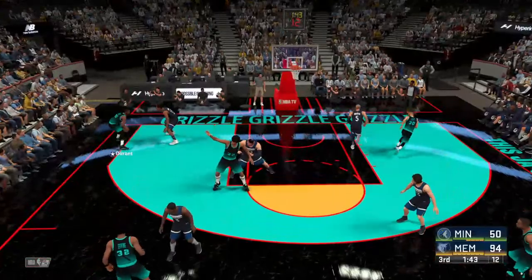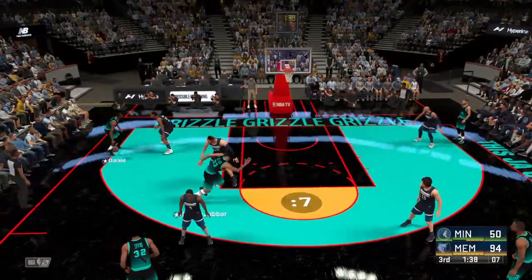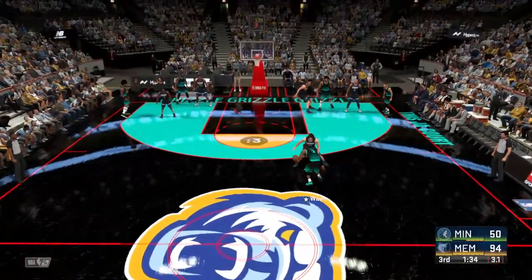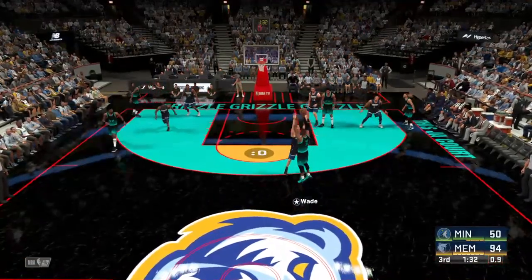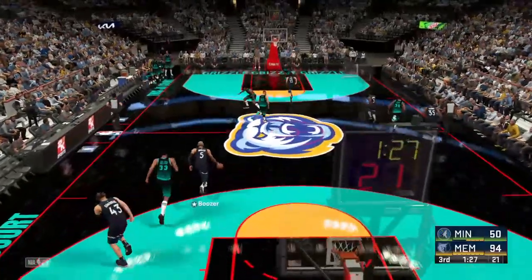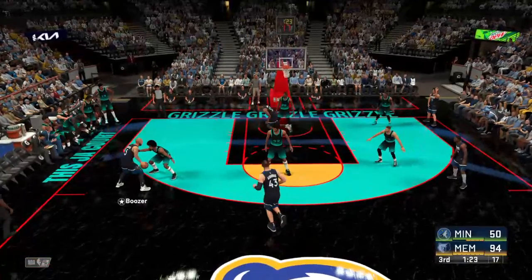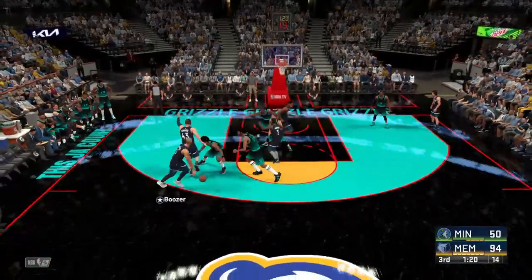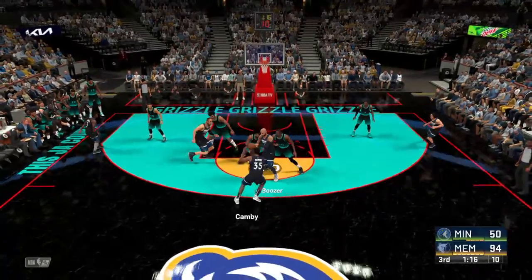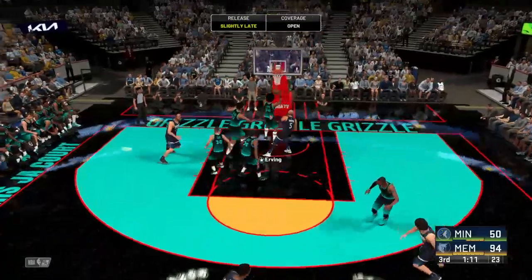On the wing, Durant. Here's Abdul-Jabbar. He's got 16. Just 5 on the clock. Here's Wade. That 3 off target. Had some space there after the pump fake. Here's Boozer. He's guarded by Irving. Pass to Camby. Here's Nash. No luck on that one.